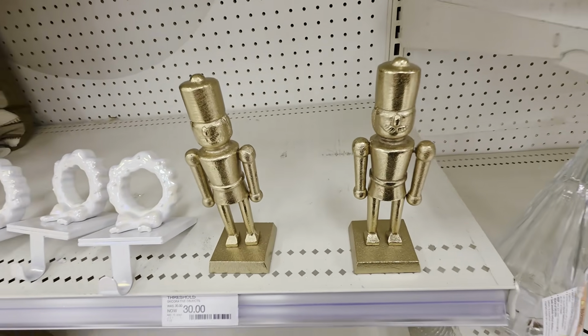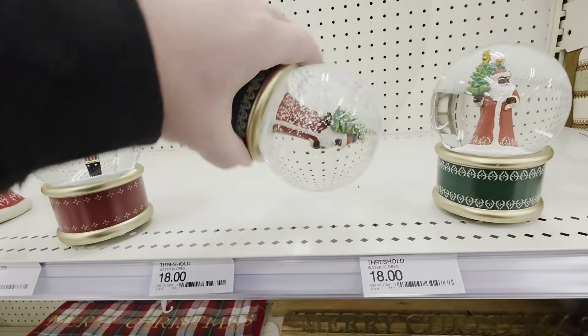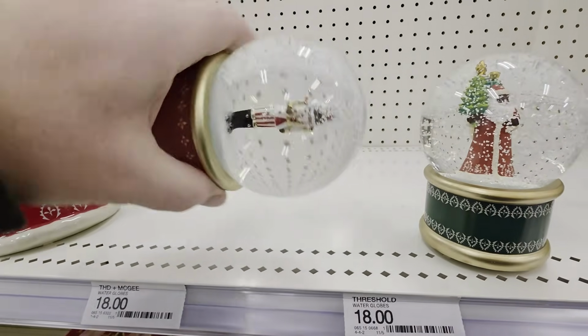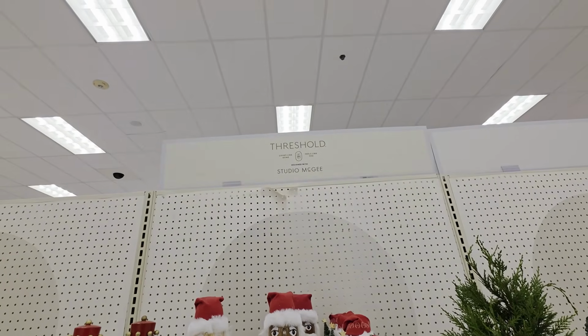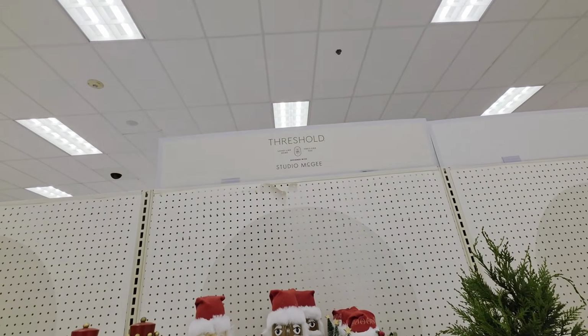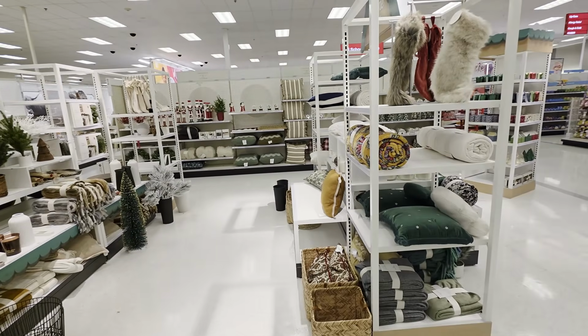Little golden nutcrackers. Uh-oh, we have snow globes. All right, let's get this guy going here. Yes, check that out. Very cool. We got a nutcracker snow globe. I love the snow globes. Here's some bigger nutcrackers over here. Apparently all the stuff in this area is by Studio McGee. I can't even say it correctly. Studio McGee. And this is all home decor that's sort of Christmas.